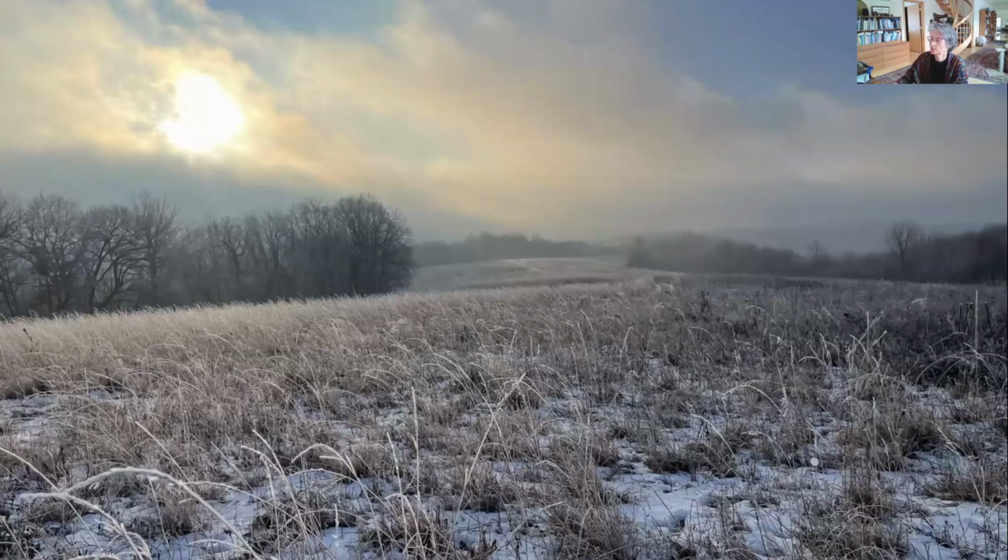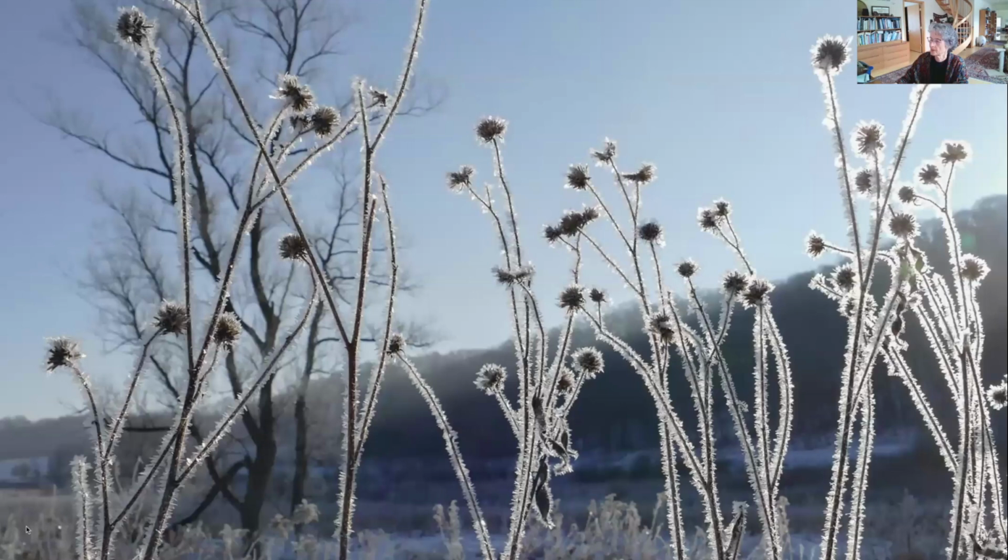This is that same planted prairie. It's my favorite one, so there are lots of pictures of it. And these are sawtooth sunflowers in the winter.